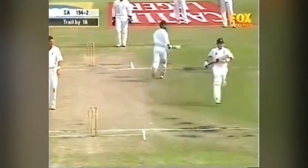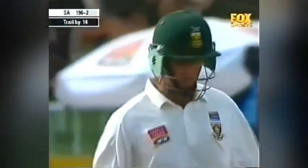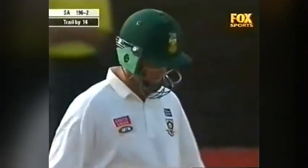That one's through the gap, through extra cover. Hussain after this one will reach it just inside the fence, knocks it back. Back it up. Tufnell completes the work. It's 196 for 2.